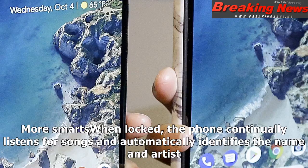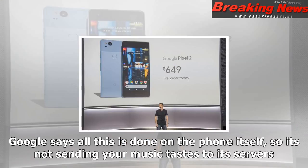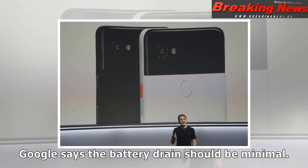More smarts. When locked, the phone continually listens for songs and automatically identifies the name and artist. There have been times songs ended before I could pull up SoundHound to do this. Google says all this is done on the phone itself, so it's not sending your music tastes to its servers. Google says the battery drain should be minimal.